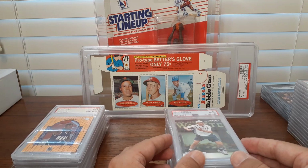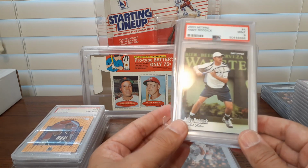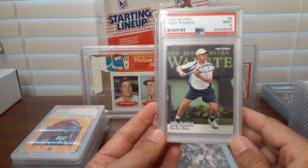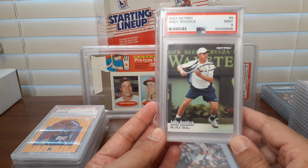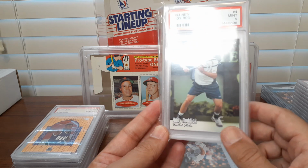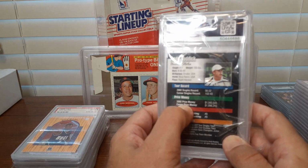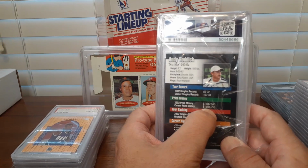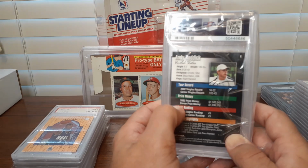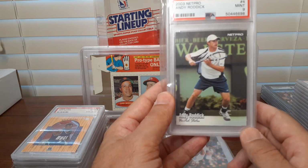Who knows if they'll have any value, but Anna Kournikova was a cultural icon, and not a bad tennis player, not a great one, but a cultural icon nonetheless. Here's my favorite tennis player of the late 90s, early 2000s. That's Andy Roddick. He's an Omaha boy like myself, so I'm a little biased in that regard. I like on the back of these, they put the prize money for 2002 and their career. And Andy Roddick had made just under $2 million for his career, and over $1 million of that was just from 2002. I think in 2003, didn't he win the U.S. Open? So that's kind of a cool card.